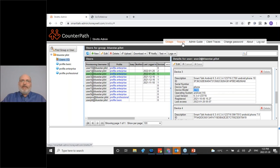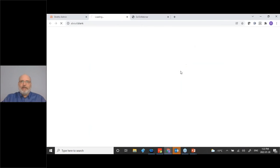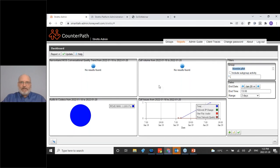And then within this, you've got different reports that you can see with what's going on in the system, the admin guide. Oops, sorry, I wanted to stay over here. And that kind of gives a really quick rundown as to what the Smart Talk is. So a lot of capabilities, a lot of power in this system. Let me go back to this. A lot of capabilities, a lot of power, and it now comes down to the economics of the solution.